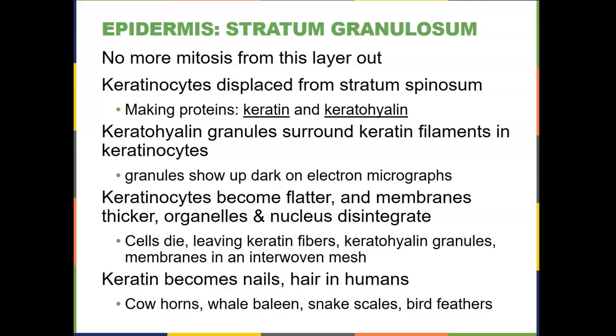As the cells start migrating upwards, they become flatter, more squamous. The membranes thicken, organelles and the nucleus disintegrate, and the cell basically dies, leaving just the keratin fibers and the keratohyalin granules sitting there in a membrane, basically representing an old membrane. And I always imagine it kind of like a chain link fence, one chain link fence stacked on the other.